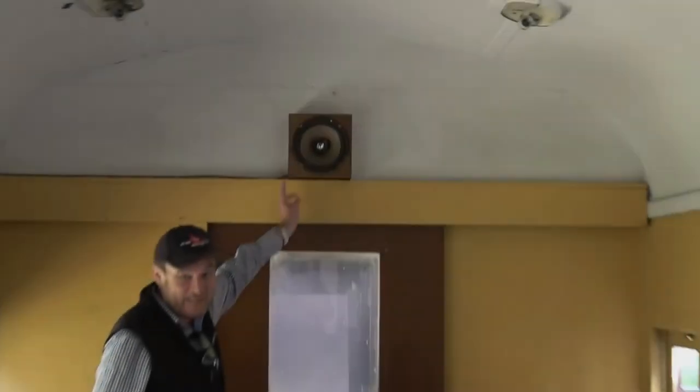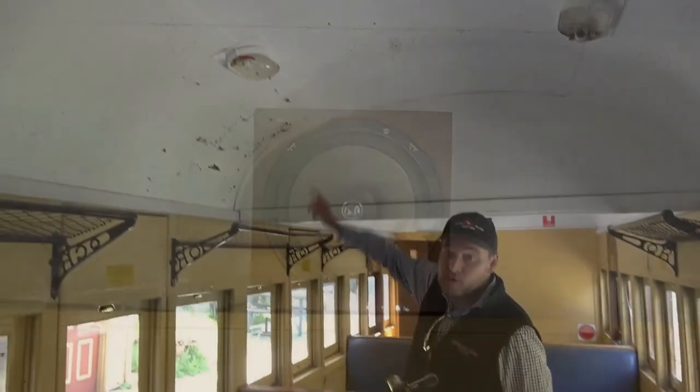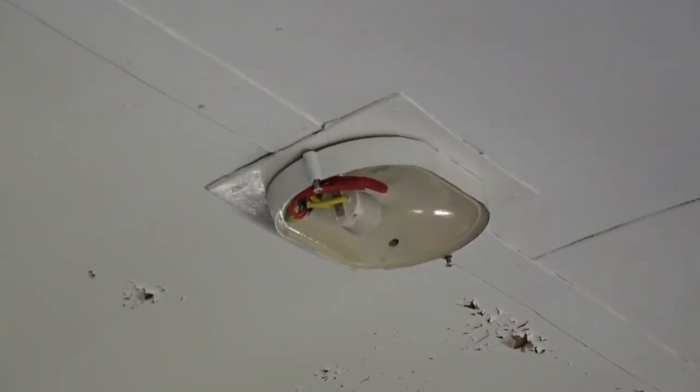The system pretty fancy back in those days for the old 24 volt timber carriage. 24 volt bulkhead lights. I used to install these on the old timber carriages.